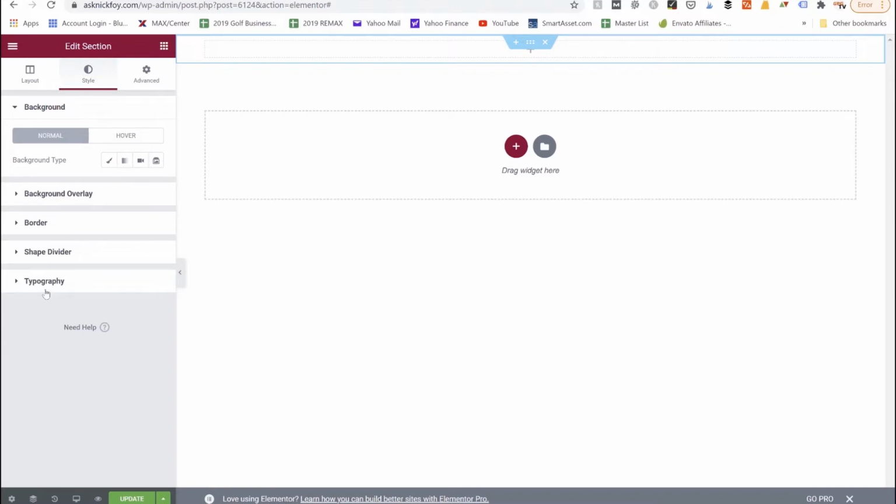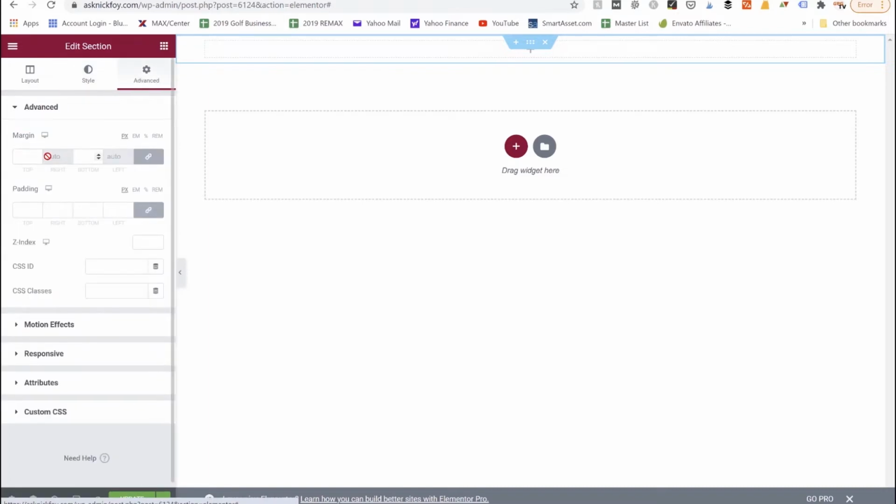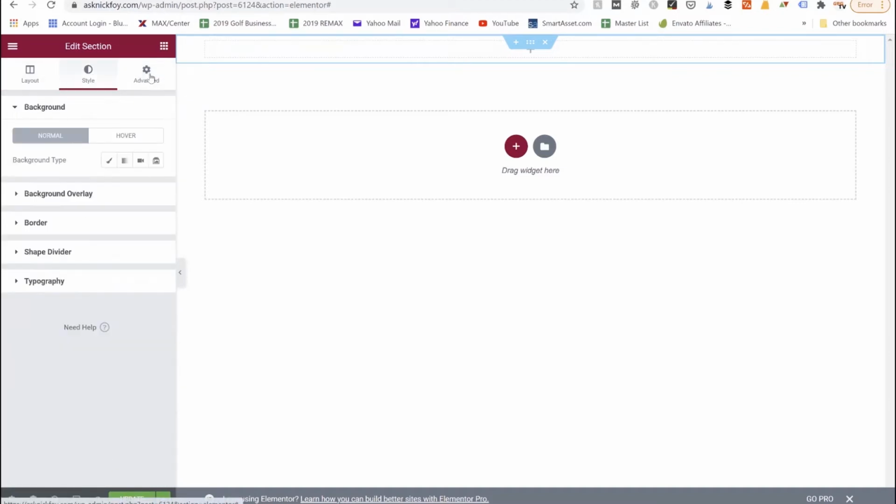We can customize the fonts for the typography. We can go into the advanced and mess around with the spacing, so we can mess with the margins and the padding as well. So we're going to get more into that in a little bit. Just want to kind of give you a general layout of the Elementor plugin.